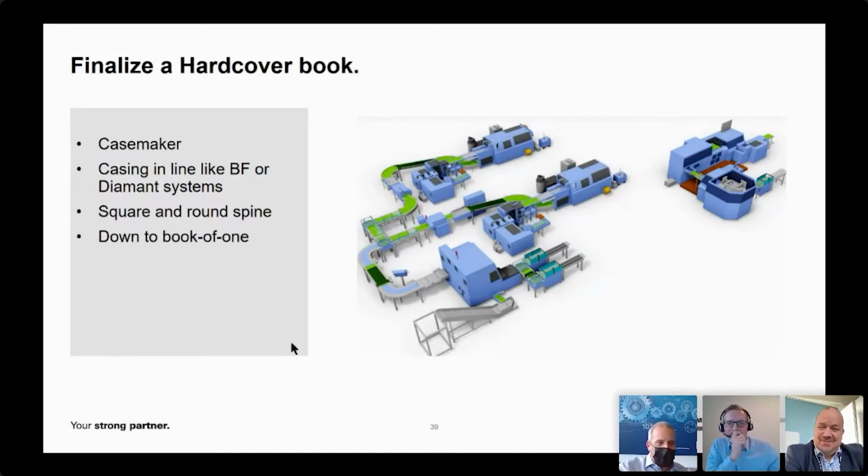So we have the hardcover book block now, and then we go to our casing-in line. It can be even a BF or a Diamond system, capable for square and round spine. And also these systems are capable of processing books down to a book of 1. Exactly. So now we really made a rush up to the end. But as you see, there is a lot to tell because there are so many different systems.